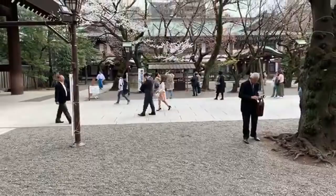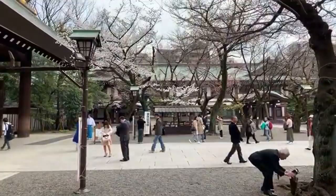This is the tree that determines when the cherry blossom season starts. Now, as I said before, the cherry blossom season is so early this year, and that ruins a lot of people's trips, but it should be no surprise since last year was so early as well. Let's take a look here. Wow. Right there you can see it's starting to blossom. Let's go take a look at that tree.